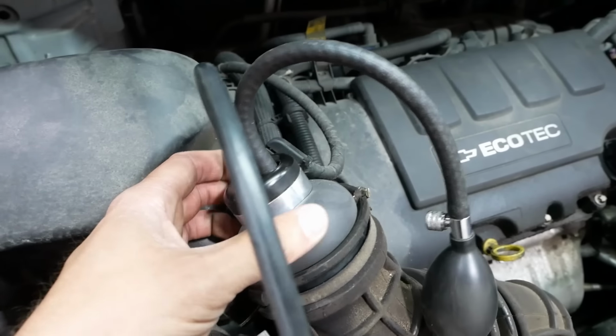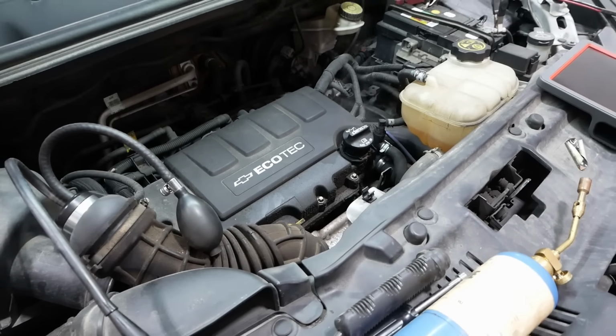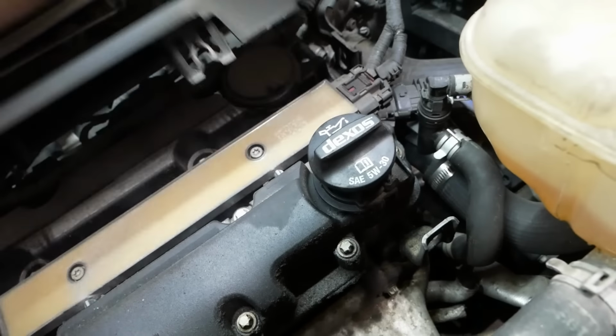This thing I think is called an easy intake. It's a pretty awesome tool. Anyway, let's see what happens here. Yeah, there you go. Billowing out the valve cover.